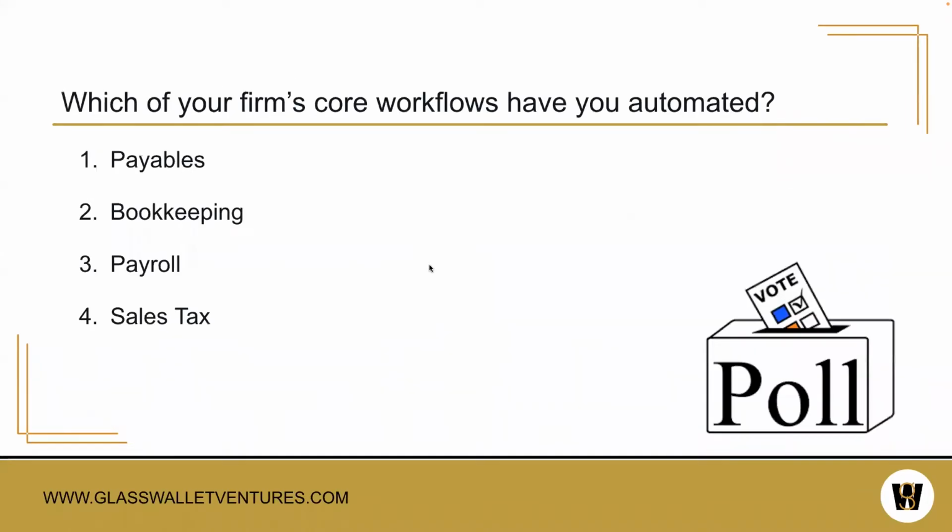Anyhow, first thing, let's do a real quick poll question. I like to get an idea of where everybody's at on this. Gary's going to launch this for us. Okay, so which of your firm's core workflows have you automated? If you have automated all 4, that's great. Maybe your top automation, if you've only automated 1, or if you've automated more than 1.